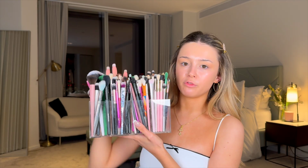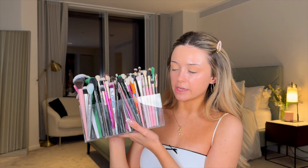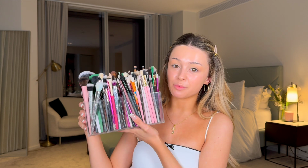One question that I get that I feel like I don't answer enough is, what makeup brushes do I use? And honestly, my brushes are just a mix of everything. Look at this. This is just one of my makeup brush storage containers, but they're all a mix of different brands.